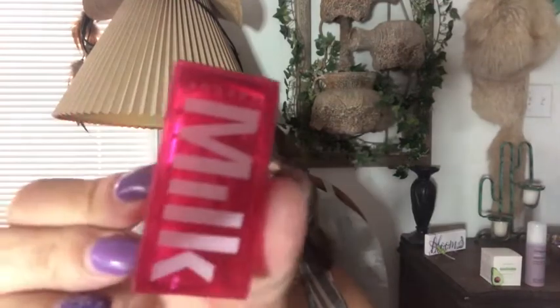And the Milk Makeup Glow Oil, this is a lip or cheek, and it retails for $15. It's nice packaging, but I know I won't use it, so I'm not gonna open it.